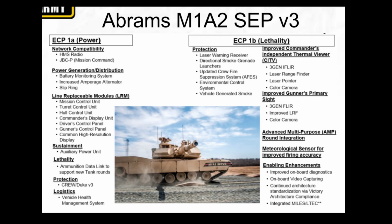The previous variants, all of them, including the M1A2 SEPv2, also have this system, the smoke generator in the engine. However, the system is not used if JP8 fuel is used. Only diesel fuel can be used with the smoke generator. Other upgrades. Improved Commander's Independent Thermal Viewer, CITV. So the CITV will be upgraded with the new third generation IFLIR, improved forward-looking infrared. It will also receive a laser rangefinder, laser pointer and color camera.